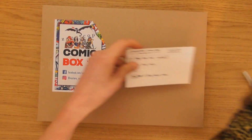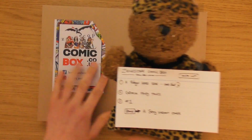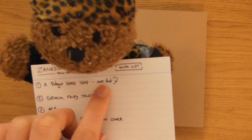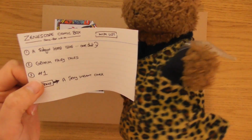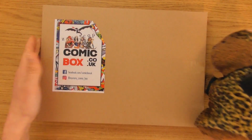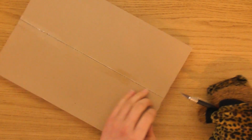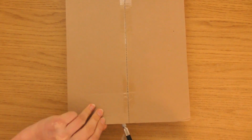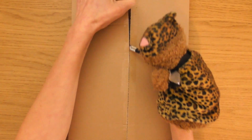What I do is, before I get into them, I like to make a little wish list. And my wish list is the same as the previous unboxings I did. I'd love to get a Robyn Hood issue number 1, well, a one-shot. Any one-shots would be so beautiful in here. I'd like to get some more Grimm Fairy Tales, issue number 1, and any sexy variant covers. What I'll say though is, with Zenescope, all of the regular covers are sexy as well. You very rarely get unsexy covers, if that's a way to say it.